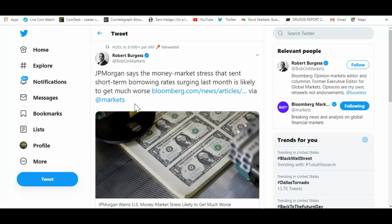This was a tweet from this Robert Burgess. JP Morgan says the money market stress that sent short-term borrowing rates surging last month is likely to get much worse. Now, folks, listen up here, because if you remember what happened in the financial crisis, during that financial crisis, this is where it all started. It's happening right in front of our eyes.